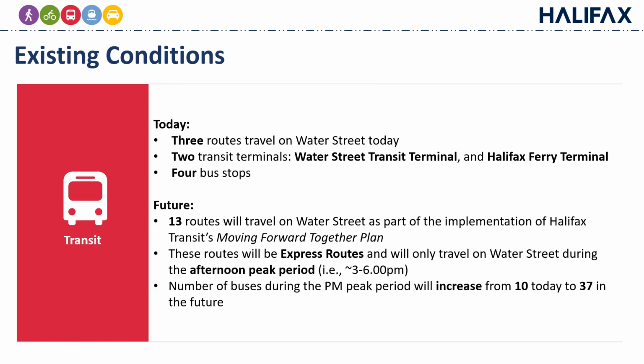In addition to being an important active transportation corridor, Water Street is designated as a transit priority corridor. At present, not many transit routes run on Water Street. However, with forthcoming service changes in the Moving Forward Together plan, the MFTP, Halifax Transit is preparing to increase Water Street's importance in the transit network, increasing service from 3 to 13 routes.